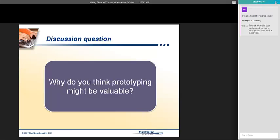Now, I have a question for you. First of all, I guess it's kind of a why are you here? Why do you think prototyping might be valuable? Let me know your thoughts on that. It's a lot more fun when we get some participation going. Oh, there we go. Okay, cool. Thank you, guys. Now it's flying. I got a whole bunch of answers all at once.